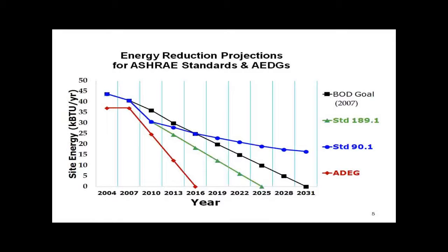It's a very aggressive energy code, excuse me, not a code, but a design guide for designing buildings to be more efficient. Now what I want you to look at is something called net zero energy. Look at the year 2016 on the red line. That's when ASHRAE's advanced design guideline, not a standard, guideline, they're targeting zero site energy usage in 2016, and I'll define it for you in just a second. Look at the green code, the so-called standard green code that USGBC was a part of, LEED people are a part of, they've approved it.